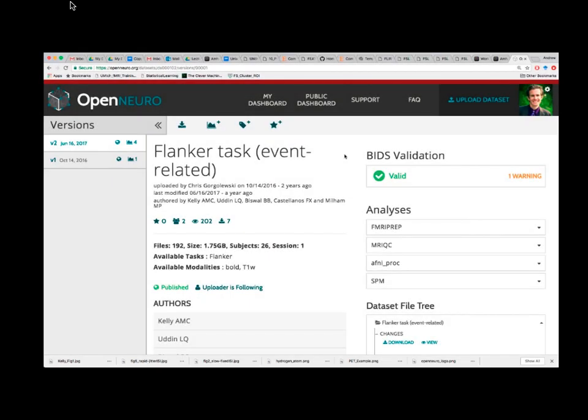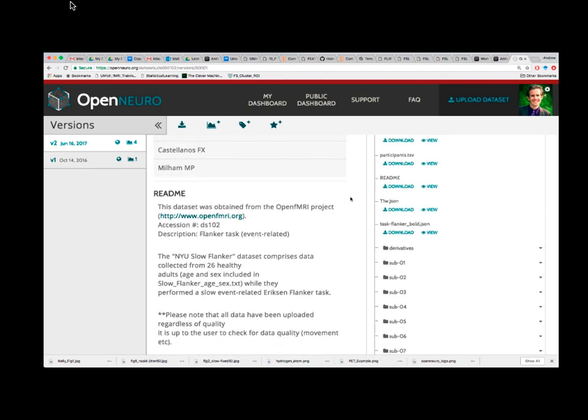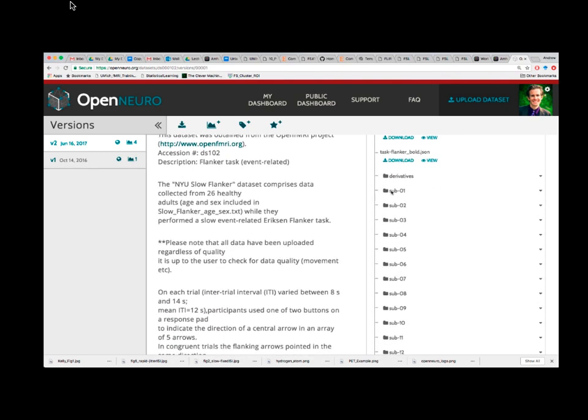Let's see here. It's a brief video just giving you an overview of what we actually downloaded in case you were curious. So this is openneuro.org. This is the flanker task data set. And it's in something called BIDS format. So everything is formatted in a standardized way. So you get some information about what goes on in it.